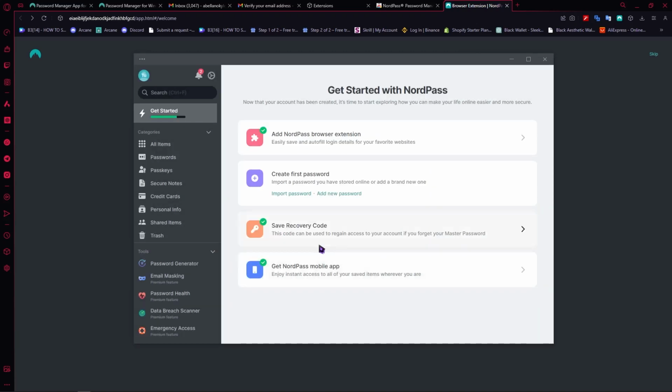And then you can click on done once you have successfully saved your recovery code, and now you can get the NordPass app. So you can download it on your smartphone depending on your OS. You can get it either in Play Store or in App Store. So now we're done with the getting started.